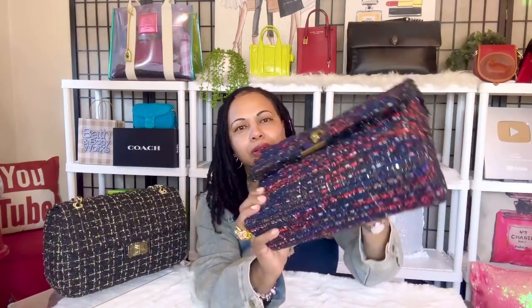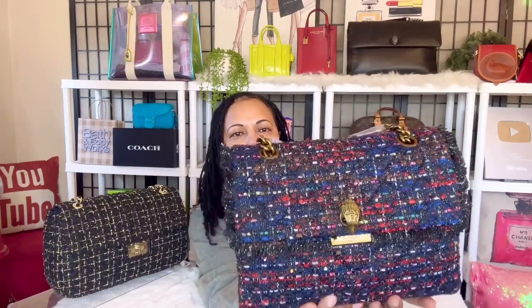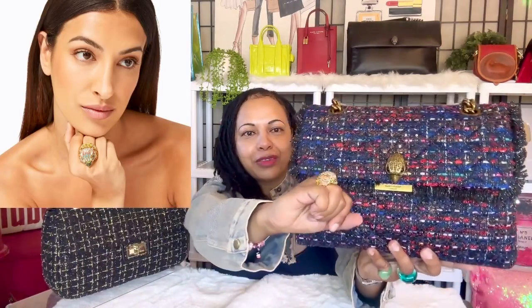That's the back. Then here's the bottom and the eagle head. That shiny eagle head with the rhinestones just does it for me. It does it for me so much, in fact, that I went ahead and picked up the matching ring for these bags. I had to go ahead and get my Kurt Geiger.